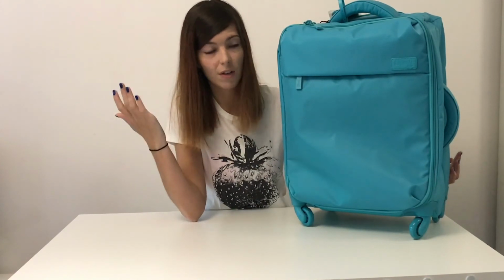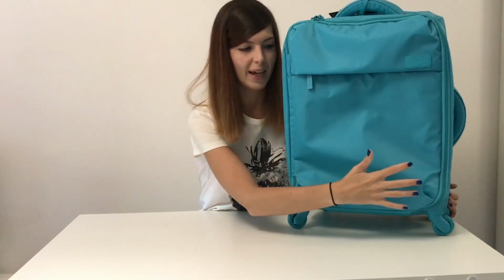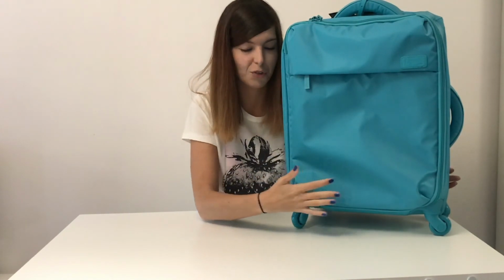The coolest thing about the blue one is that it weighs 1 kilogram and 13, so I think it's amongst the lightest suitcases you could ever get. And I love traveling light, and that means that I can pack it to the limit and it's still going to be super light because the suitcase itself doesn't weigh that much. That's pretty much the only advantage that the blue one has compared to the pink one. Let me show you what I mean.